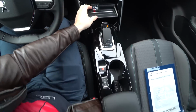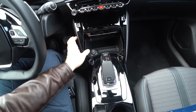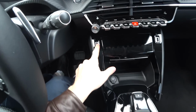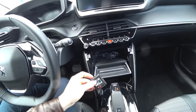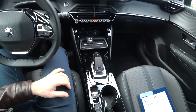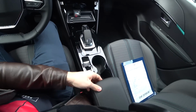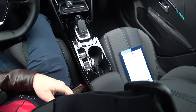Even the middle console here, let me show you that. You can close this like that, and you still have a space down here. USB-C, normal USB, and then, yeah, super awesome. Electric handbrake, this armrest here, adjustable, super awesome. I'm quite impressed with this new Peugeot 208, guys.